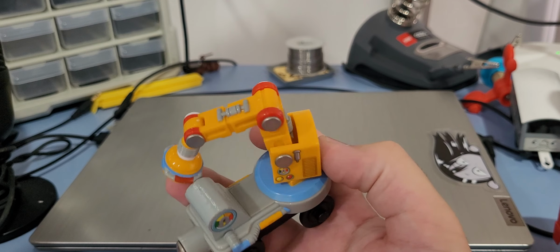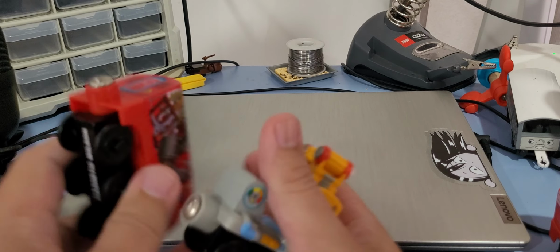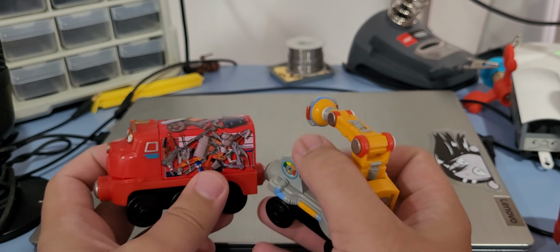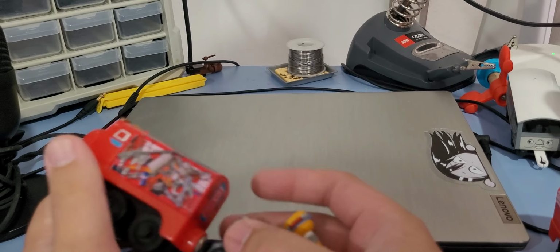Actually, I don't even know if that's wood. No, it's plastic. It's all plastic. Which was a bit of a problem with some of these, you know? But yeah, that's a really weird one. It's one of the more expensive ones, but that's only because it's just so damn strange.